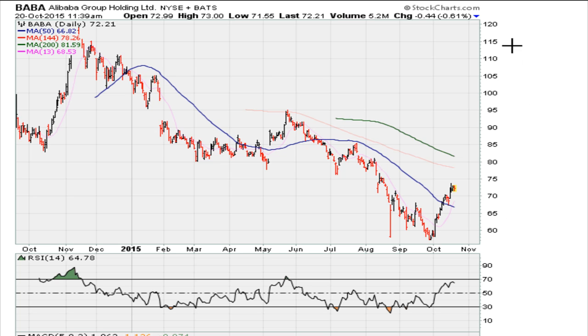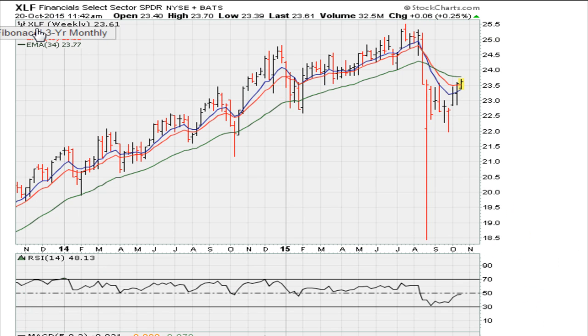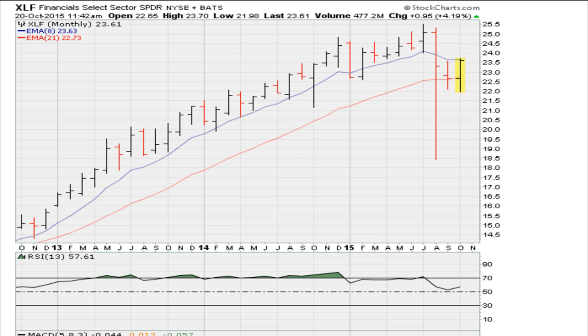So right now, let's go to the monthly. Let's take a look at the XLF. Just want to show you an example, so bear with me. I know you guys have to go on with your day, but this is a good example. So you see here for the month we are positive. This month of October is positive.